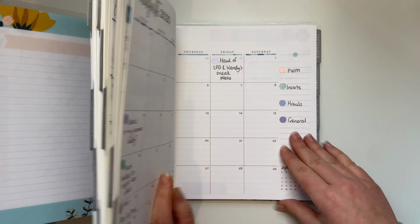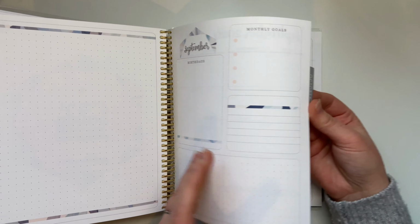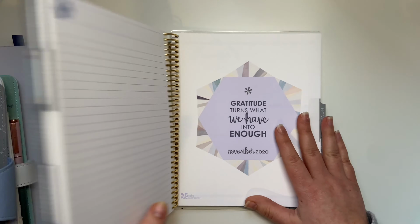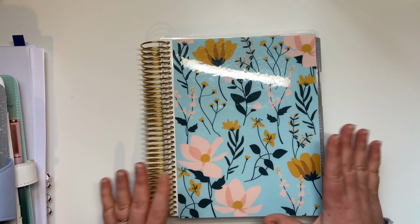And I just found that after maybe 3 months, I think, I stopped using it. So by September, I stopped using it, and then tried again in October, and then just stopped using it altogether. But I got on really, really well with the ErinCondren monthly in my work planner this year.